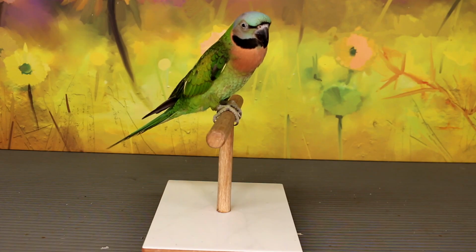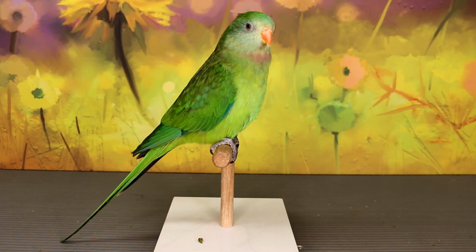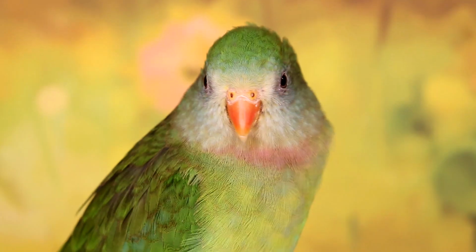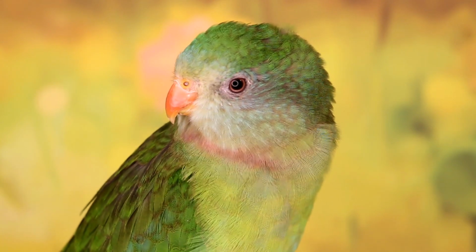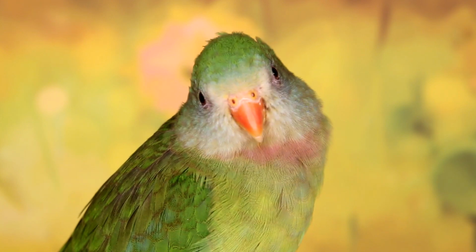Birds poop. And they poop. And they poop. They are pooping machines. They can poop every 5 to 20 minutes depending on the species. You would think the smaller the species of bird, the smaller the poops are. However, it does depend on the species.